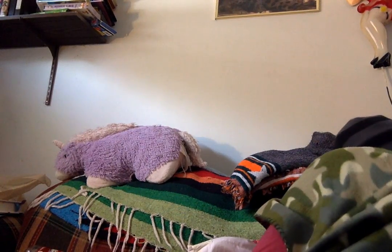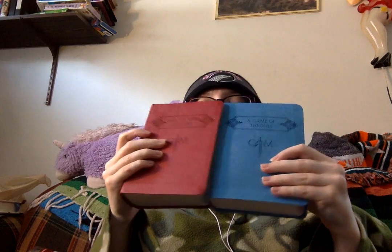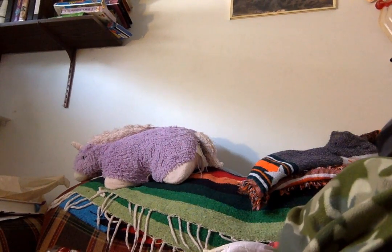Let me grab A Dance with Dragons since I have it right here. They're all the same size, except some vary in length, so some might be a little thicker than others, but only by a little bit. They're really nice, but the downside is the text is really, really small. If you have really bad eyesight like I do, for reference, my prescription is either 6 or 6.5 in both eyes, I think it's 6.5, the text is really small, so that is a downside to that one.